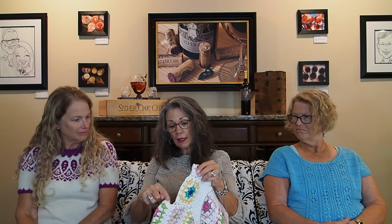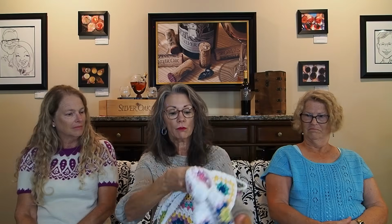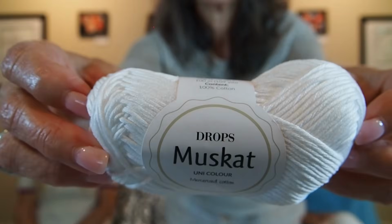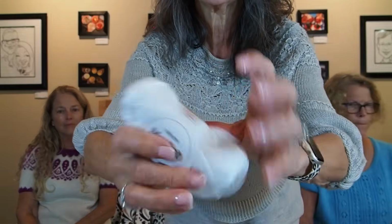Anyway, so I need to do my single crochet around the sleeves after I get this button band done. I mean, my needles are hanging in it right now. This is Drops Muscat yarn. Do I have? Yes, I have one with a label. It's these tiny little balls. This is a DK weight and it is 100% cotton. Each one is 50 grams and 109 yards.